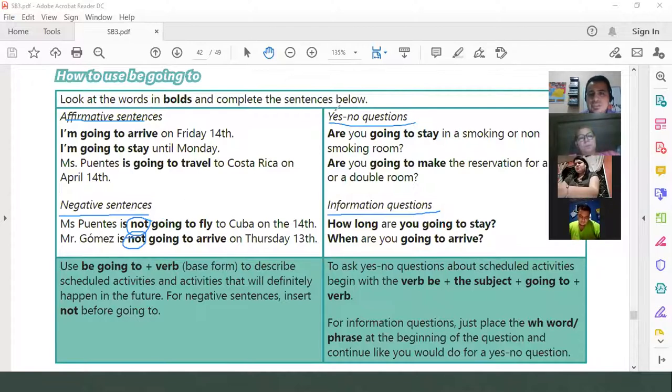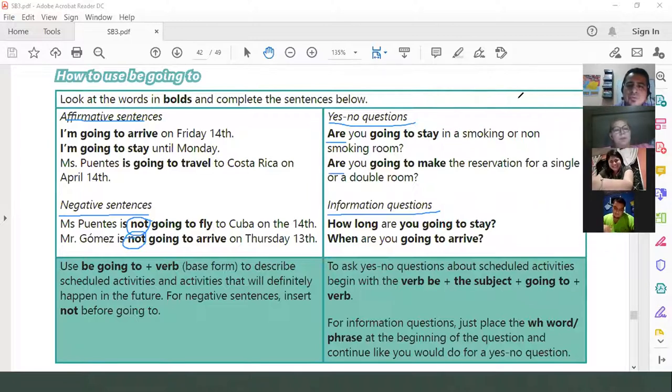Yes or no questions. Okay. I have to put the verb to be first. Are you going to stay in a smoking or non-smoking room? Are you going to make the reservations for a single or a double bed? Now, information questions. How long are you going to stay? When are you going to arrive? Okay. Questions?